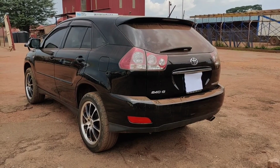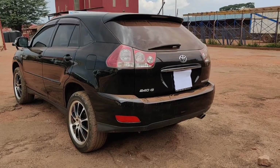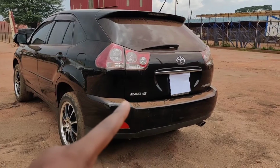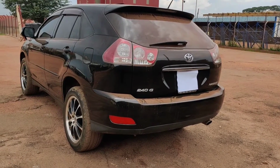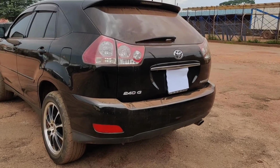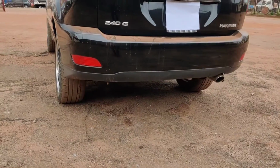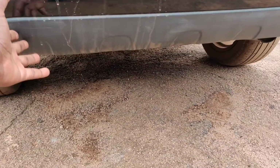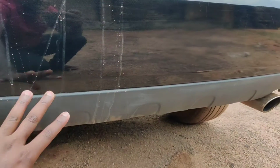The Toyota Harrier has a very nice looking backside. As you can see, this is a 2.4 liter engine, gasoline engine. That's why it has the 240G, that is gasoline. As you can see also at the back here, it has this bumper, this lower part that protects the sensitive part of the body from the rocks that are raised by the tires.